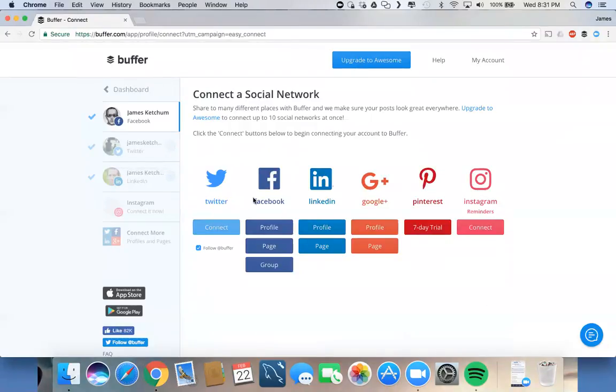As a friendly reminder, it lets you connect one profile per platform for free. But if you wanted to add multiple Facebook business pages or groups that you're a member of and manage, then you do have to upgrade to their $10 a month plan. So just be aware of that. Also, Pinterest is free for the first week, and then for that to continue, you would also have to upgrade to their plan. And I'll talk about the way that they treat Instagram when we get to that. It's not quite as easy as you would like it to be.